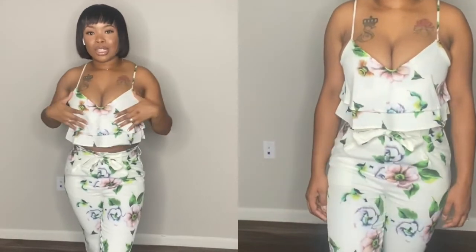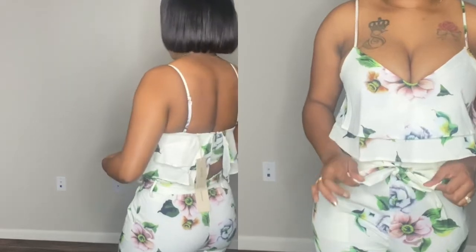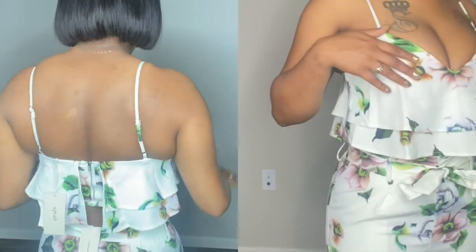I love the way it fits me. Like, I can breathe, actually. This is the Casein Ivory two-piece set. And I love it, I love it, I love it.